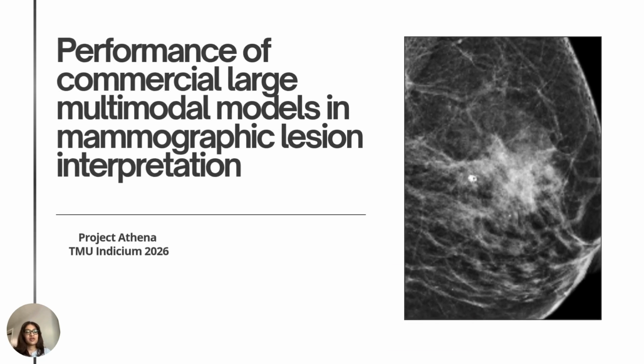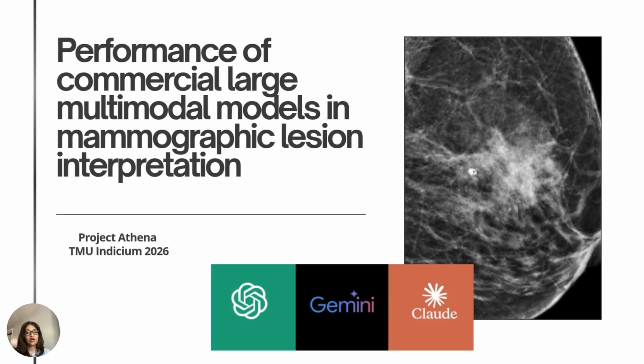Hello, everyone. My name is Michelle Tanakon, and I'm a part of a team of undergraduate students from Toronto Metropolitan University. Today, I'm happy to present our project evaluating the performance of commercial large multimodal models in interpreting mammographic lesions compared with expert radiologist annotations.